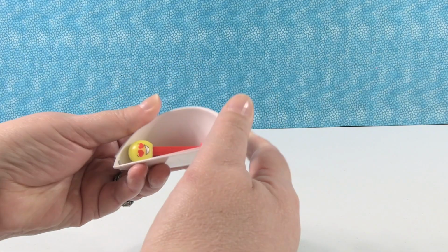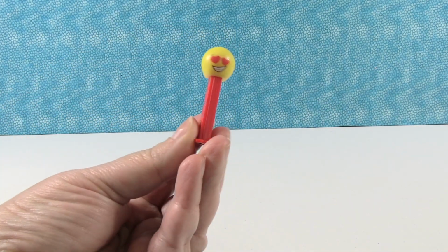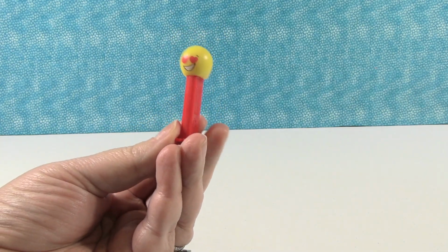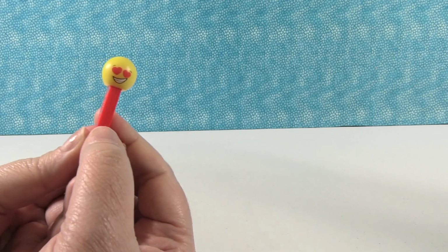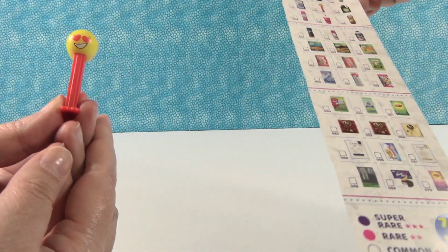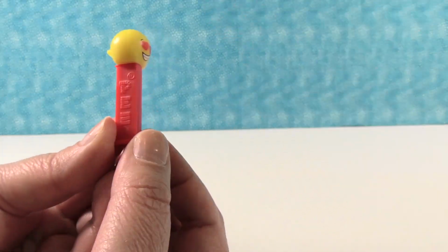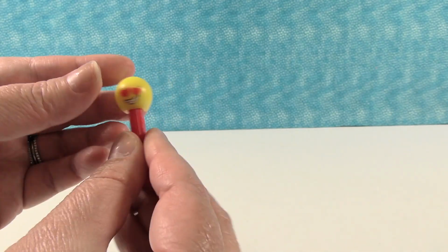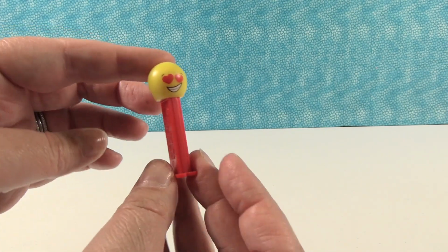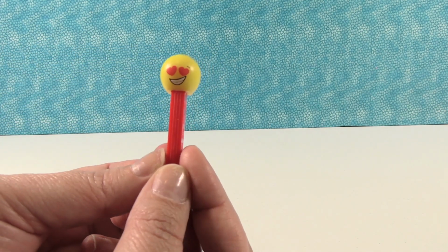Let's see. Oh, whoa. I have a Pez. So are all the Pez's special? Grab our checklist out. Let's take a look at our checklist real fast. So you can get a gold Pez. But you can also get that Pez. That is so cool because I love Pez dispensers and this one is super duper cute because it's the little emoji with the heart eyes because it loves us.